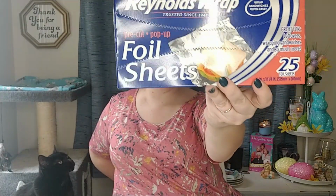You get 25 foil sheets for $1, and these are 14 by 10, and I just love them. I think they're the best. They're the perfect size. There's another brand that they have at the Dollar Tree. To me, those are too big. This is perfect. And they're Reynolds Wrap, so they last really well. I just take some watered down vinegar and rub them to clean them. And so I usually end up using each foil sheet multiple times, which is nice as well.